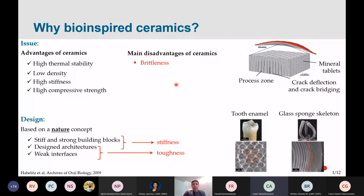However, they generally suffer from brittleness, which can limit the range of application where high toughness is required. So our goal in this project is to come up with tough ceramics where we can also control the stiffness of the system. So what we do, we look at nature. By borrowing some ideas from nature, we can overcome this drawback of ceramics.